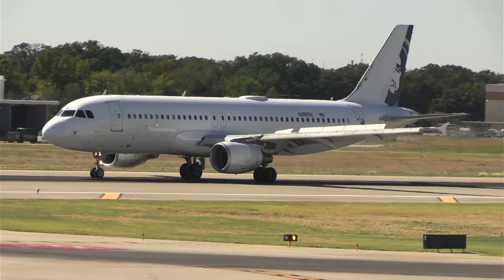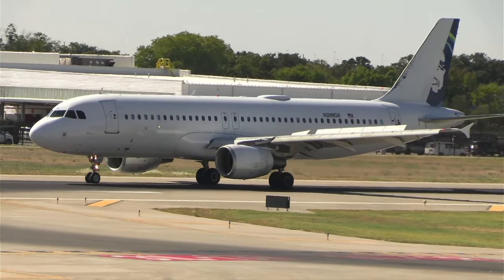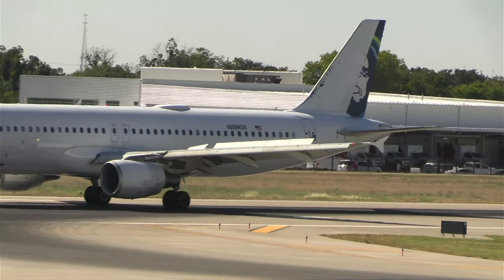Oh, check this out. I think this is an old Alaska A320. Look at the tail. Look at the tail.